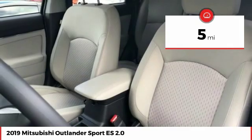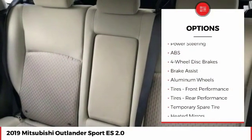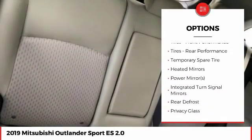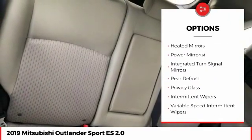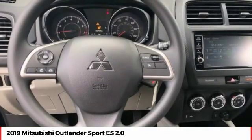This vehicle has less than 100 miles. Here are some of this vehicle's great options: backup camera, keyless entry, anti-lock braking system, steering wheel audio controls, traction control, stability control, Bluetooth, adjustable steering wheel, driver airbag, power steering.